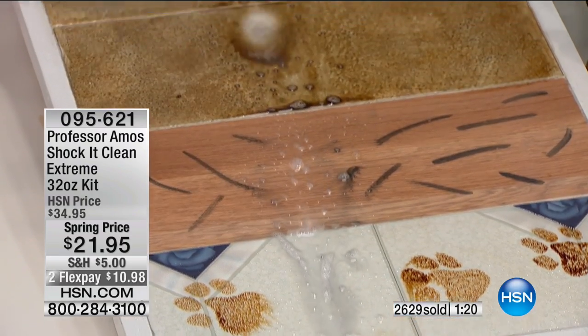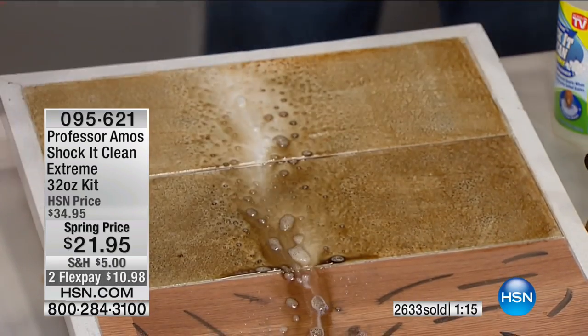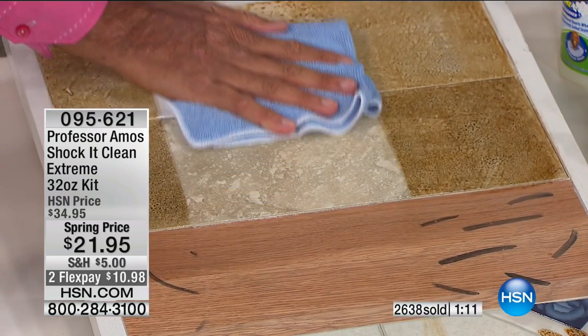I didn't know that could do that. Watch this. No, but look. I mean, that. All right, now, go ahead. Give it a wipe down the center. Check this out. Right up the middle. Are you kidding me? The dirt's on the run already.